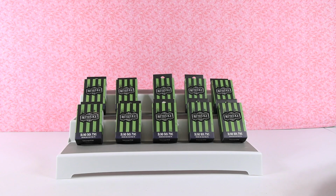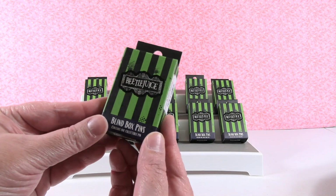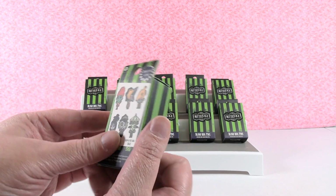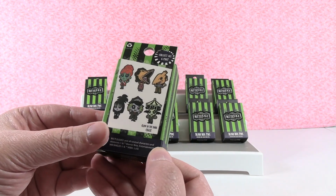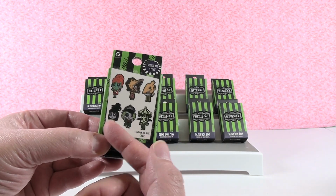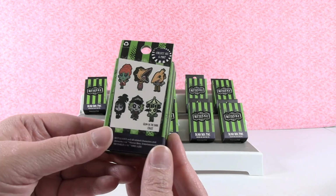That's right. Where today we are opening up Beetlejuice blind box pins. Very cool. Beetlejuice, Beetlejuice, Beetlejuice. So I like the packaging on these pins. And these are Loungefly pins. Yes. And here are the pins in the series, which is pretty cool because there are only 6 pins. So maybe we could get the whole set. Maybe. I'm ever hopeful.